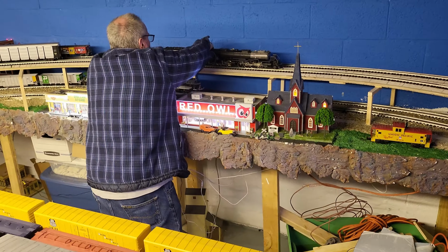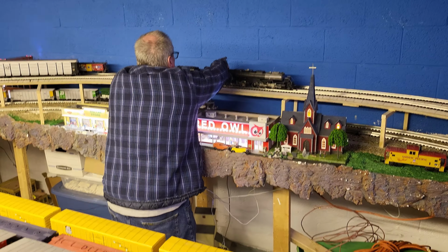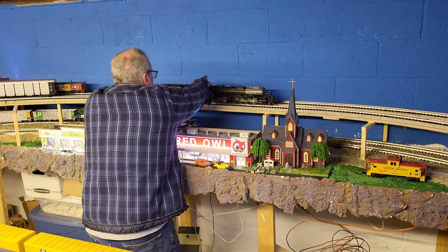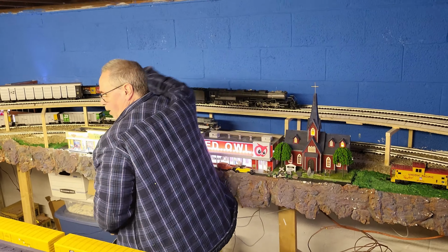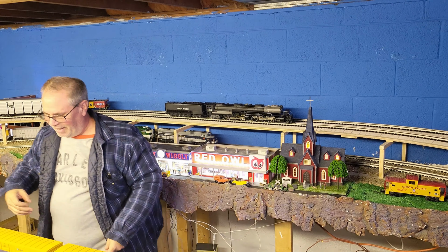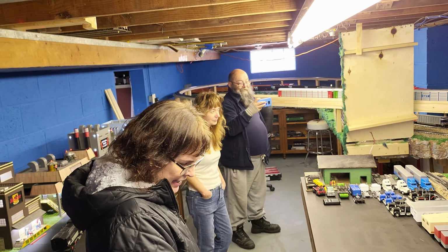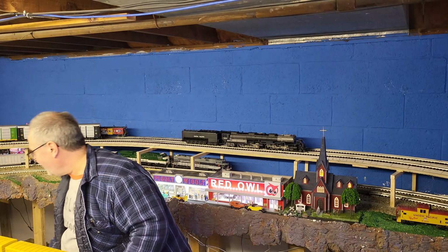We're catching a maiden voyage. Rick has not run this big boy yet, so he's hooking up and he's going to run it, and he's just hoping he doesn't derail it because there will be some violence and mayhem should it happen. A lot of cursing. We got Artie filming. We got everybody watching. No pressure, Rick.